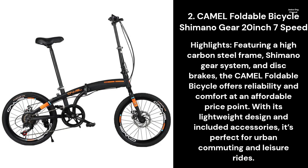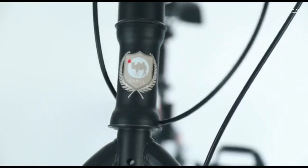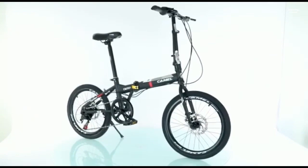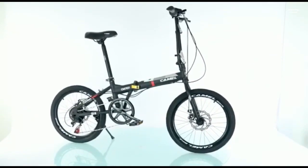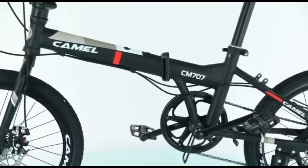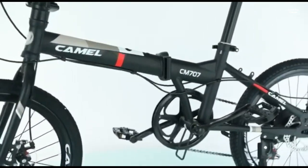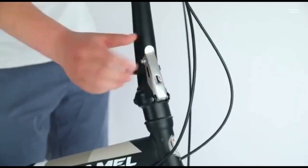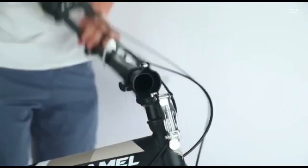The CAMEL Foldable Bicycle with Shimano gear, featuring a 20-inch wheel size and 7-speed configuration, is making waves in the world of foldable bikes in Singapore. With its well-thought-out design and versatile features, this bicycle caters to the needs of urban commuters and recreational riders looking for a reliable and compact two-wheeled companion.